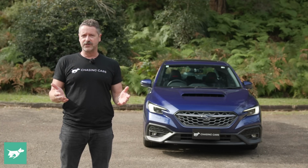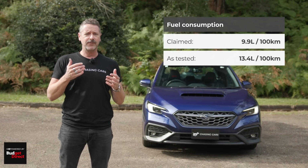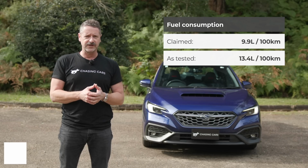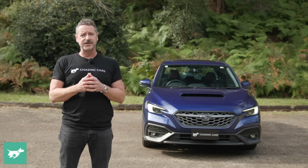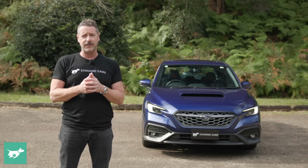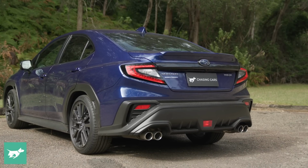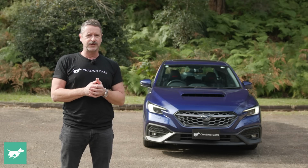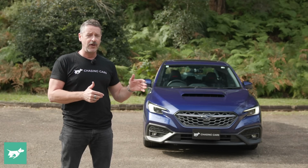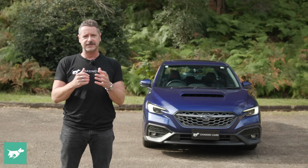The combined fuel consumption figure for the WRX manual is 9.9 litres per 100 kilometres, which compares to 8.5 for the CVT version. The urban claim for these cars is 13.8 litres per 100 kilometres for the manual, 11.2 for the CVT. So our average of 13.4 for this RS manual kind of fits in with what Subaru said, which is expected to be thirsty. And that is with no freeway driving, that is just cornering and city stuff.